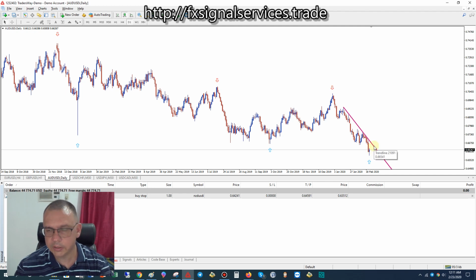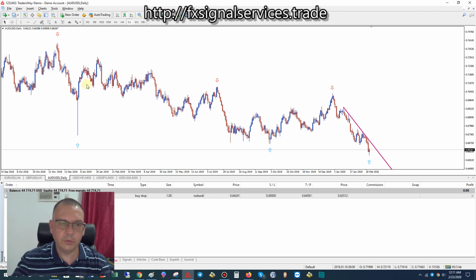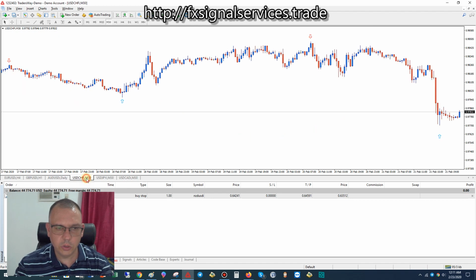So long as this trend line isn't broken. Okay? So that is how I would trade the Australian dollar, US dollar. Moving on to US dollar, Swiss franc. Again, we see pretty much a flat range of market where the price ended almost where it began, right? It did drop off a little bit.